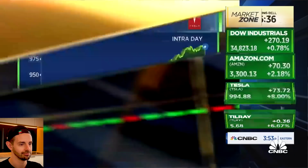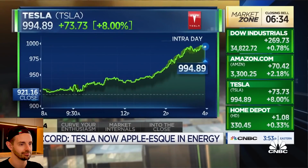Where does Tesla stand relative to other EV competitors when it comes to dealing with these issues and potentially raising prices? Yeah, so Tesla's raised prices across the board. They're not going to be immune from the supply chain challenges. I don't think any companies are going to be immune. You're going to see that flow through.